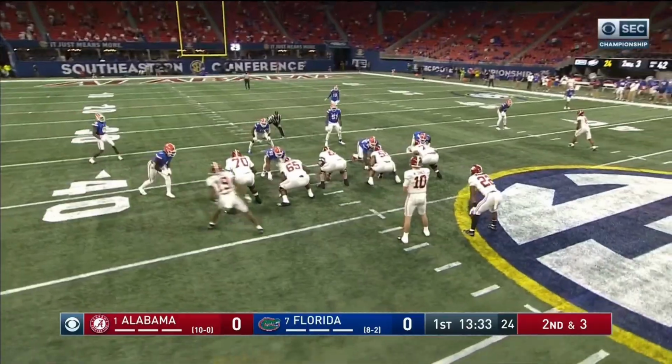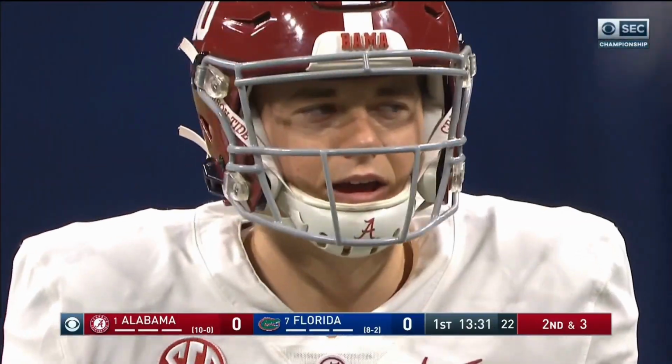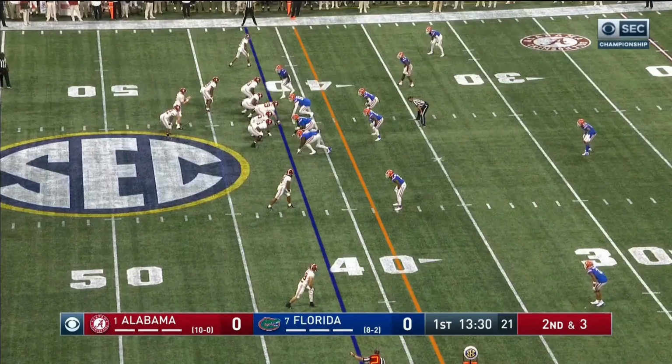And so now we're going to move on to the third play that I want to highlight. And this one's early in the first quarter as Alabama lets Florida know that they're going to be establishing the run early on in this game. They are in 11 personnel with Najee set right of Mac, and Billingsley, the tight end, is at H-back to the left. It's a 6-on-6 blocking situation, and the Alabama offensive line does well.